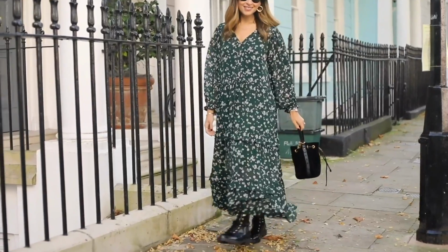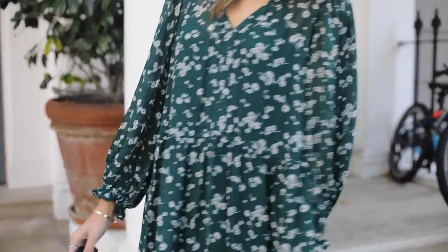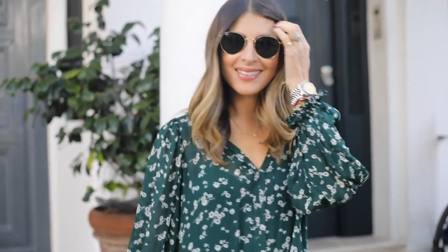So in terms of styling them up, I don't think I would feel 100% wearing them with skinny jeans or even just frayed hem jeans. I really feel that I would love to wear these with a dress, and I feel like that's a great tip for styling up some of your spring dresses just to give them that winter edge. And I love the mix of florals with something quite chunky.